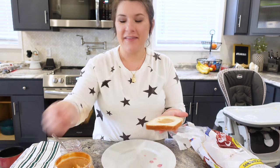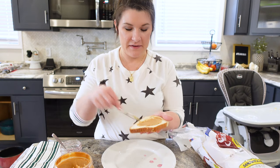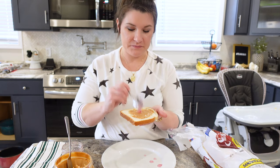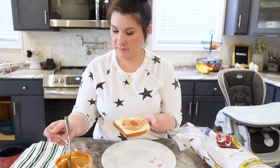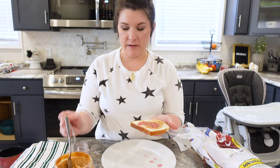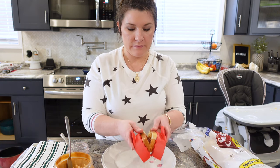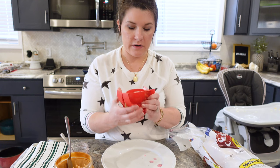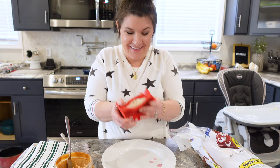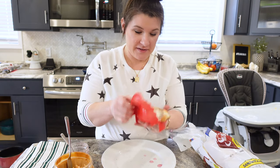So spread it out in the middle. Let's try this again. And then put our jelly. Kind of spread it around and make it a little bit more even. Okay. Let's put it in our little pie maker and squish it together. Ooh, okay, it didn't come out the back this time. So I guess I'm kind of going to press hard to get it to stick.